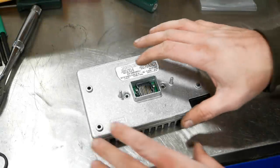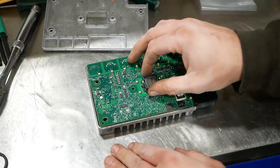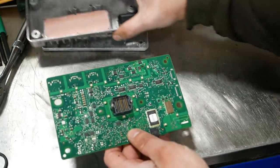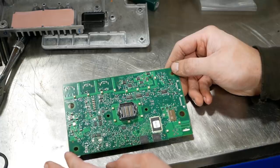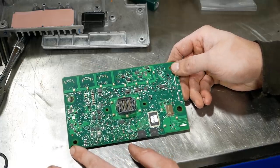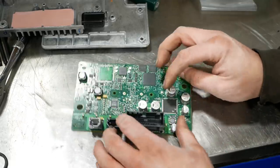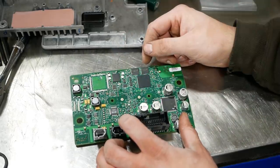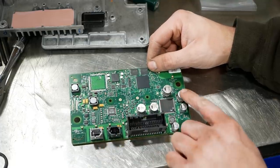I know, you're all screaming, "What's in the box?" Well, there it is. A circuit board, loaded with jillions of tiny little surface mount components. And there's, what, 1, 2, 3, maybe 4... 5, 6, 7, 8, 9, 10 different processors. There's a lot of stuff going on inside this little guy.